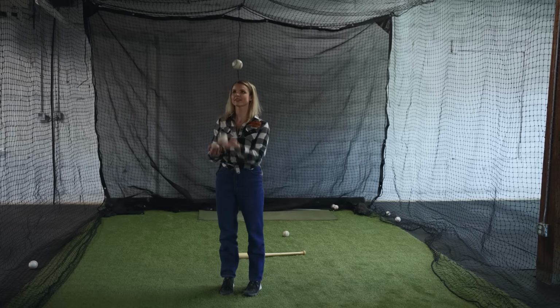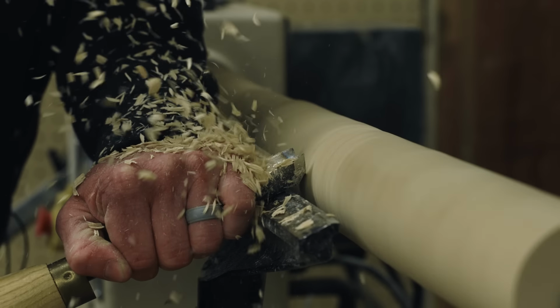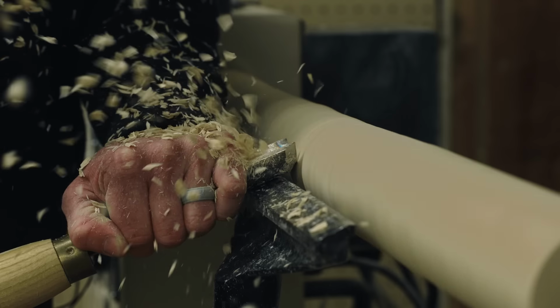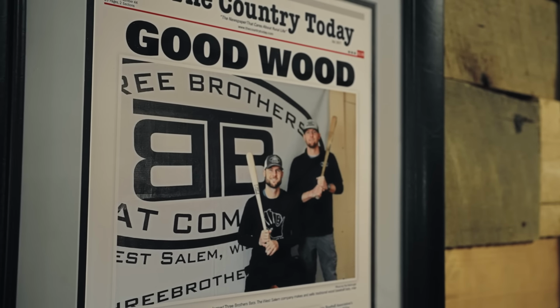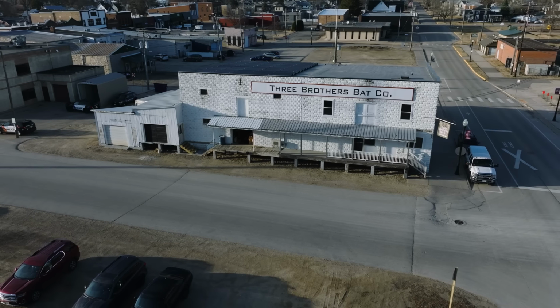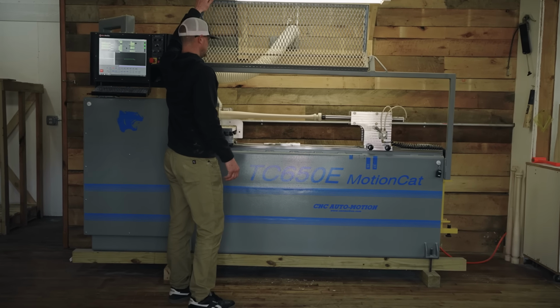Can you take me back to the beginning, kind of your love for baseball? Where did that all start? In college, that's kind of where I first played around with making wood bats. Teammates and stuff started asking for bats too, so I just kept expanding and expanding. Hand-turned bats for about 5 or 6 years. We decided we needed to increase our space and our production, so we bought this building, bought our CNC the following spring, and it's just kind of been growing since then.